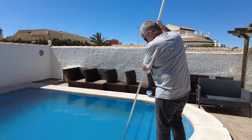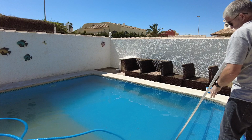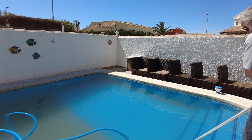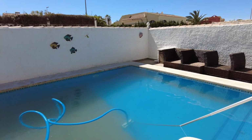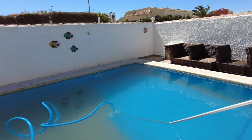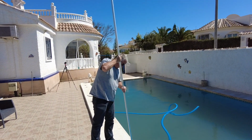And my actual pool chemicals might be a bit all over the place. Something I have to check afterwards. I'll show you when I do the strips. I'm going to go extra slow this time, but normally I do it a little bit quicker than this. But it's just sand, isn't it? So I'm actually vacuuming to waste now, so that's why I'm losing water.